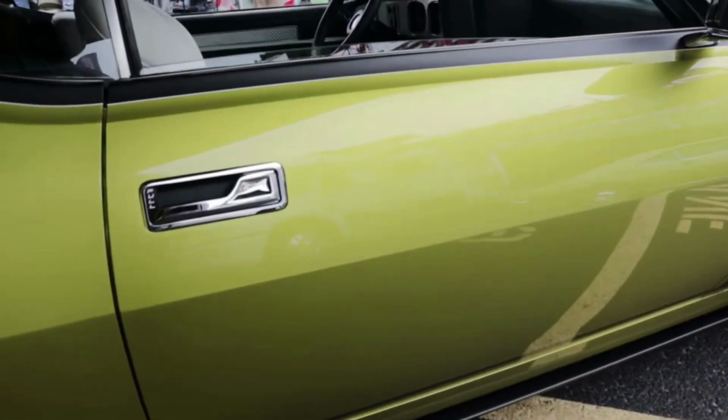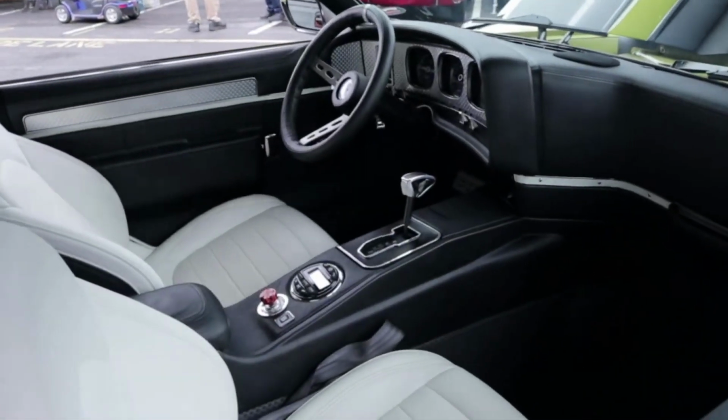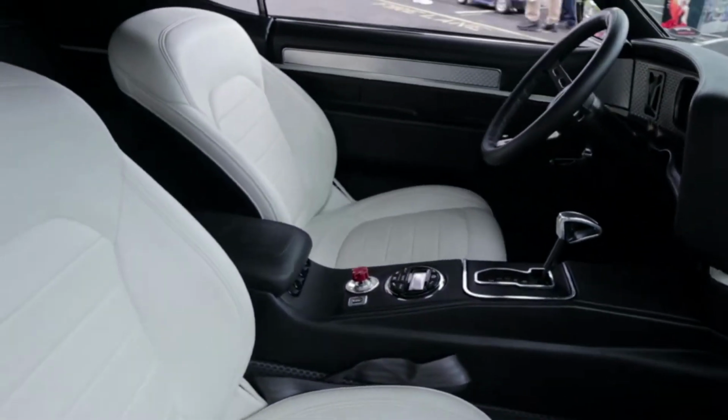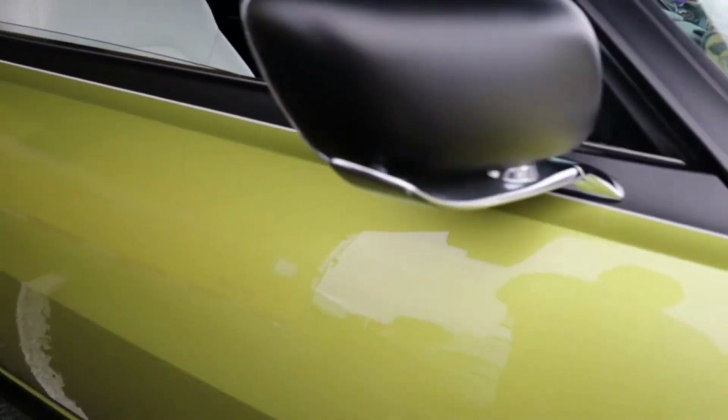5. The 1972 AMC Javelin has a reliable engine. The second-generation AMC Javelin may have been a far more subtle-looking machine, but it still oozed muscle car appeal.